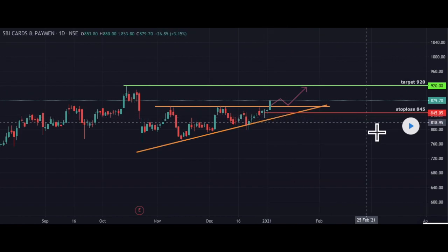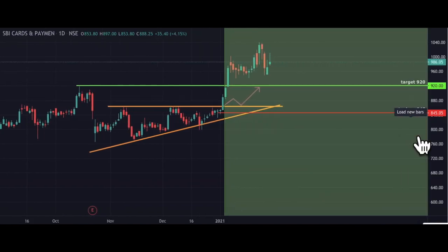Now let's see what happened. The stock smoothly went up, achieved my target, and it was rallying until 25th. Again a small correction is happening. What happens after I exit the trade, it doesn't matter. My target was achieved, and up to this level somewhere here I exited the trade. The risk to reward ratio was more than 2.5.